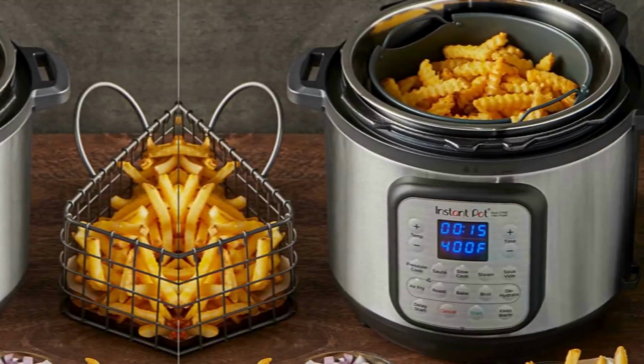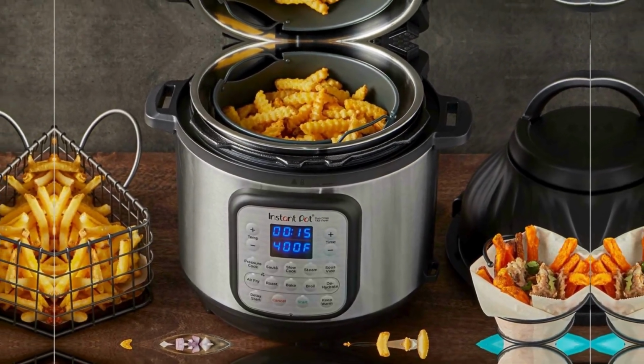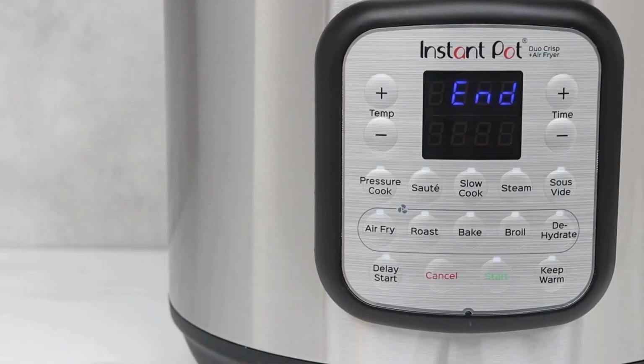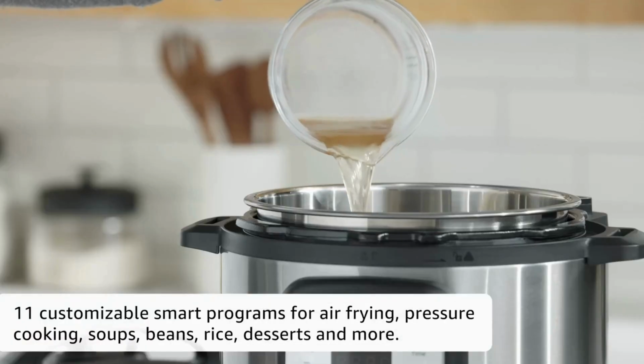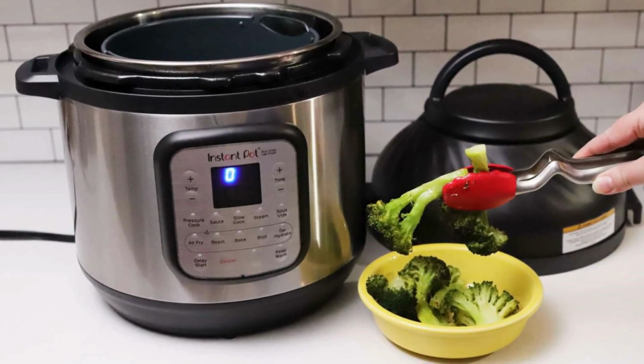What really stands out is its versatility. Imagine making yogurt, slow cooking a stew, and then air frying wings all with one device. This seamless transition from one cooking style to another is what sets it apart from similar models on the market.